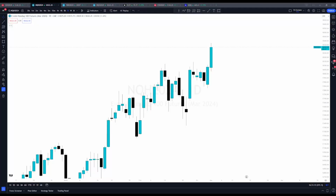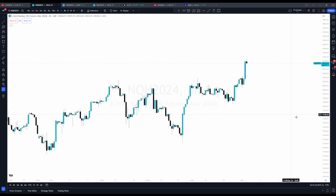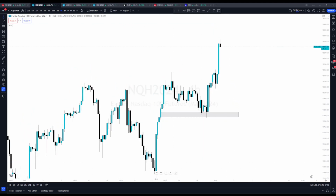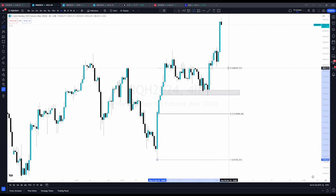Friday, week's over. Played out pretty much exactly like we expected, right? Earlier this week, I said this kind of looks like accumulation here on the 4 hour. I thought we would get a little move down. Well, we came down. We filled in this 4 hour FVG. We thought we could hit 50%. We didn't quite hit 50% here. We got close. Really no need to draw it up.